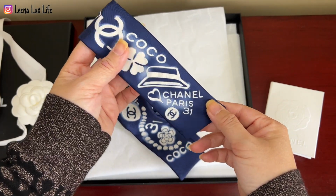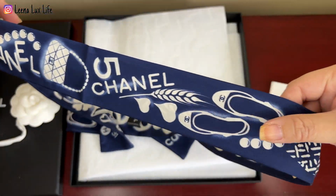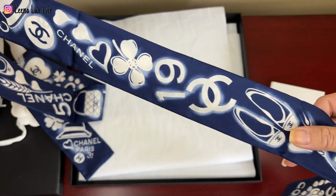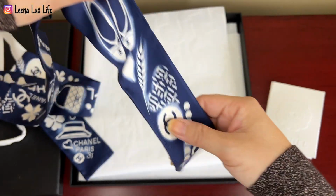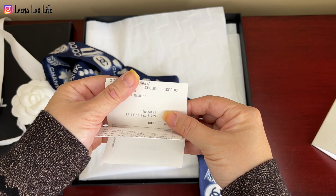Chanel Paris 31, that is the address of Chanel original. And look at this hat, shoes, Coco. And it's the same on this size. It is $300 plus tax.